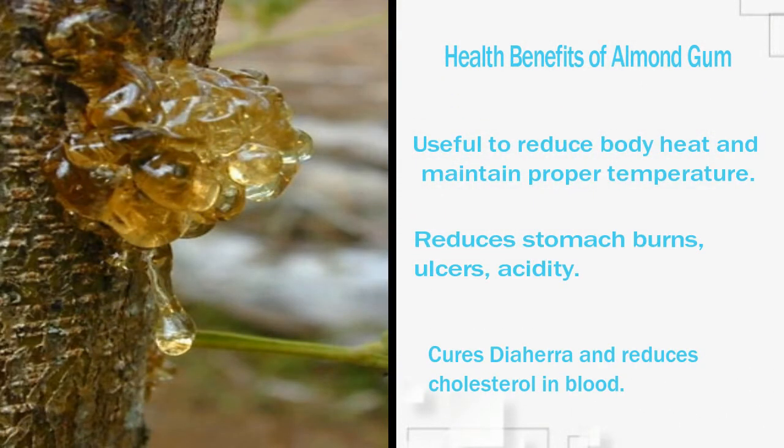Almond gum is useful to reduce body heat and maintain proper temperature. It reduces stomach burns, ulcer, acidity, and it cures diarrhea and reduces cholesterol in blood.